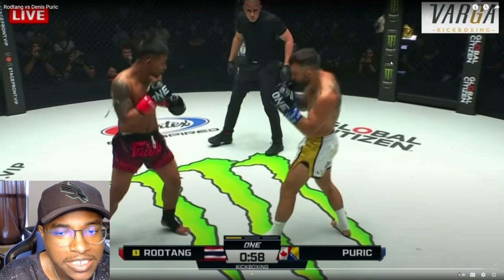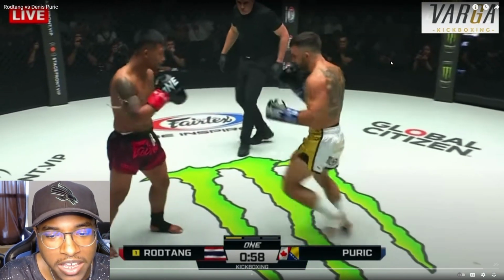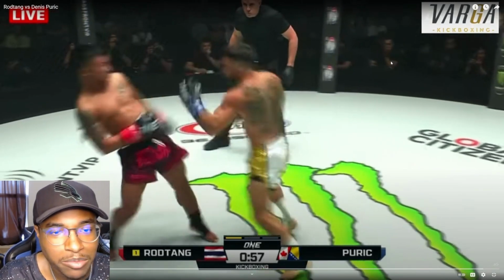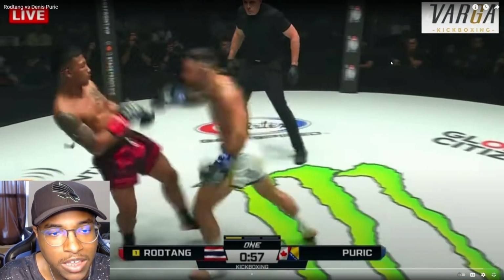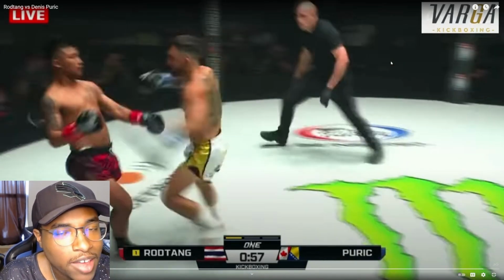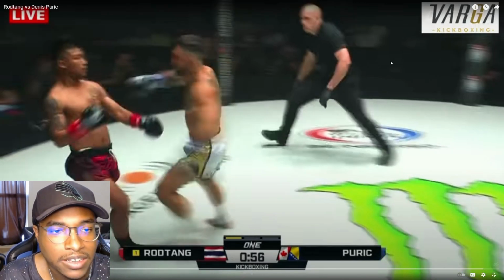Dennis does that stutter step entry that I was talking about. He's not just going to blitz straight in. He is going to blitz, but he uses his feet to switch and jump and lunge, and then he feints the left, and Rodtang pulls out of the way of it. But he keeps moving forward, and then he jumps into that shot. It's a really strange way of closing the distance, but I think that's why it's so effective, because not a lot of people do stuff like that.